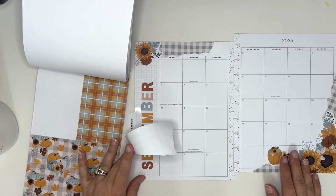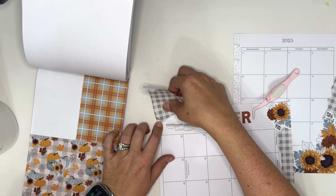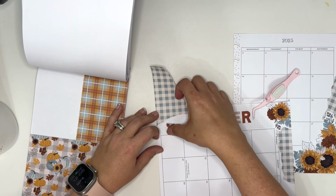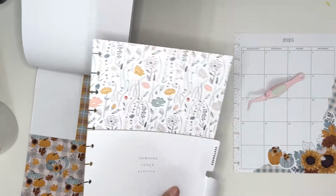Okay, so here's what we're going to do. We're going to raise this up some. I'm not going to take them up, so I don't have to position them back down, but this will just move them out of my way. And then we're going to add in some of the blue gingham to tie that corner in together. Let's see if this works. Yeah, just like that, and then they'll lay down and layer on it just a smidge, and we can trim it.